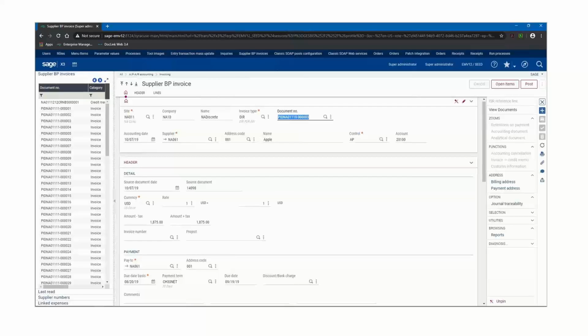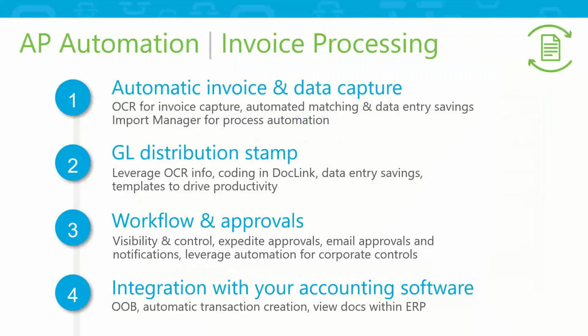So the transaction, there's no more data entry. You have plenty of opportunity to eradicate data entry through all possibilities. OCR, the GL distribution stamp, repurposing data that exists in your ERP, all of that becomes possible. So big, big value propositions of AP automation is automatic invoice and data capture to eliminate data entry.